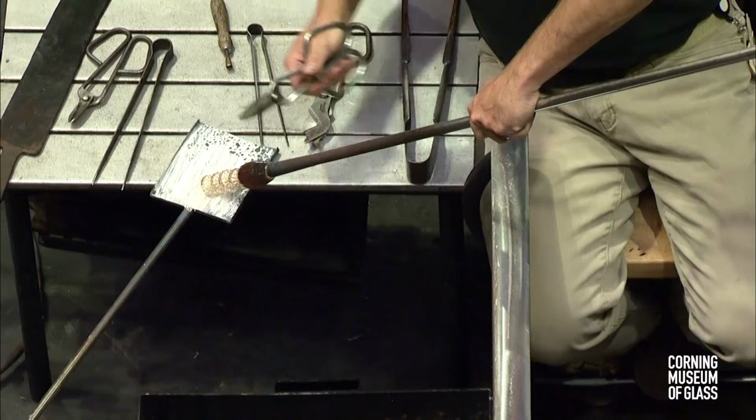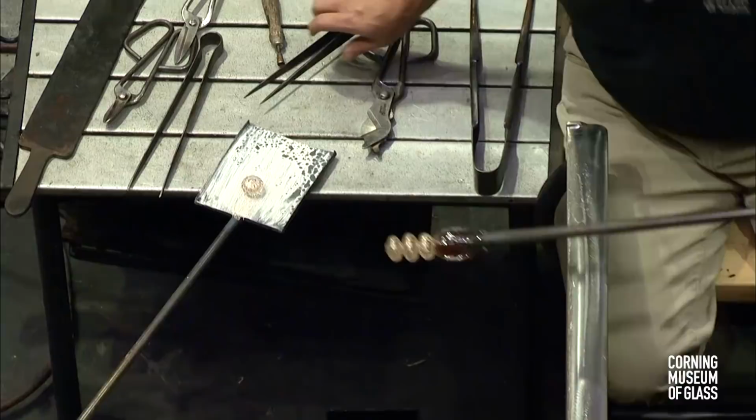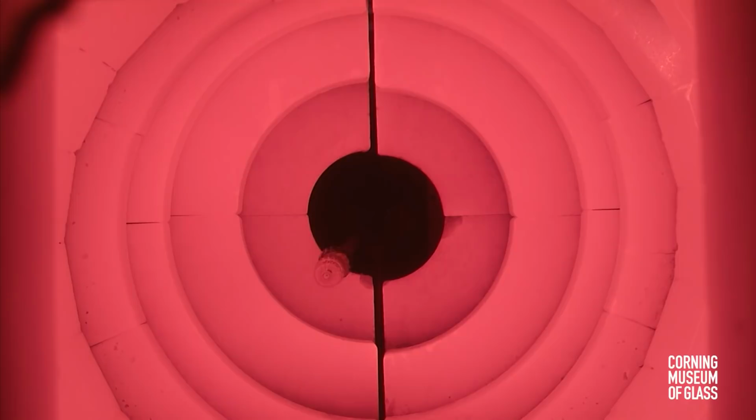So with those golden balls, you'll notice maybe on the stem there that they're separated a little bit by some space.